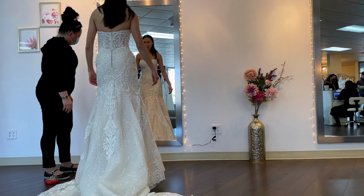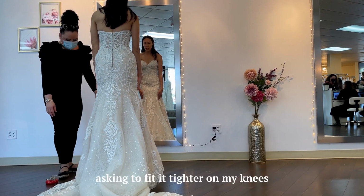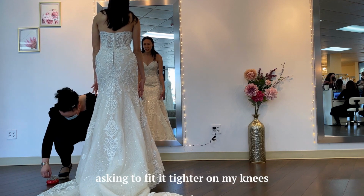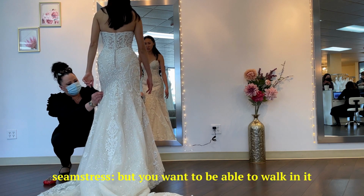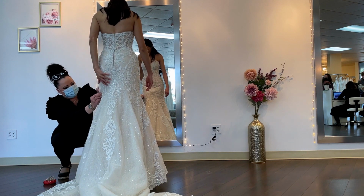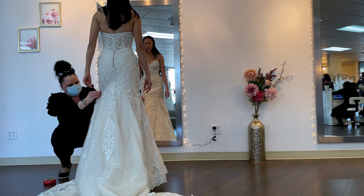Like that? Yeah, I'm wondering if it should be more there? Yeah, a little tighter on this. I mean, but you want to be able to walk. Yeah, of course. Let me just check. Maybe just a teeny bit in. Yeah.